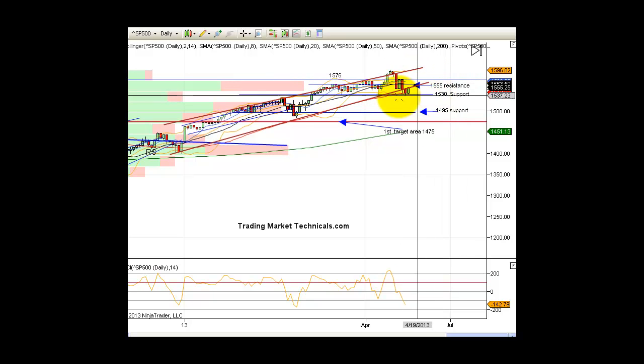And mark the 1530 as your support area. That's going to be the area that we need to really break down below. Okay, 1530 is going to be the ideal support line break. And that's going to tell me that the markets are definitely going to be headed at least down to the 1495 area. And then our first target would be 1475.